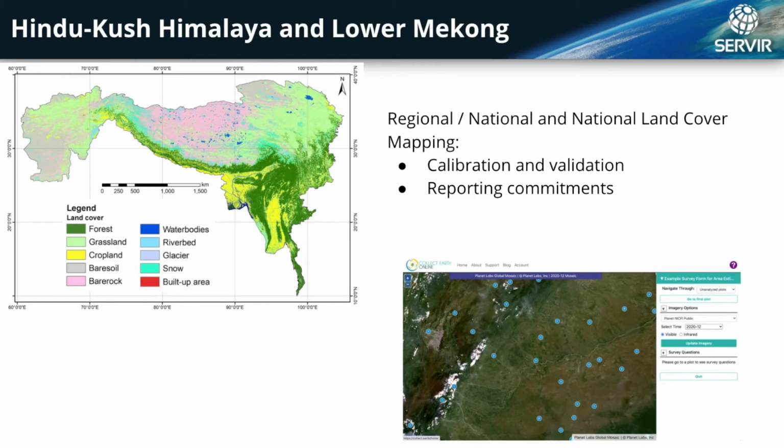I would also like to mention that the NICFI data is embedded into Collect Earth Online, which is a tool developed by SERVIR, SIG, FAO, and others that is heavily used by the SERVIR Global Network and allows users to collect reference observations for calibration and validation.